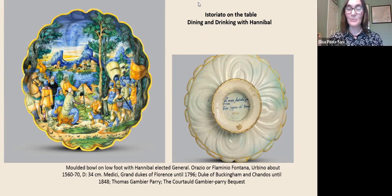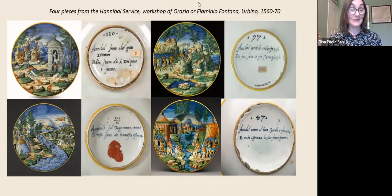And that is quite important because there's a very famous set called the Hannibal service, which has inscriptions all starting with the word Hannibal. And I believe that this particular molded bowl is part of the same set. This set is one of the most imposing known in istoriato maiolica, with pieces that all have rhyming inscriptions about Hannibal. They describe in great detail the campaign of Hannibal from Spain into Italy. And some of them have numbers, and some of the very high numbers, up to 147, tell us how many pieces there were originally in the series.